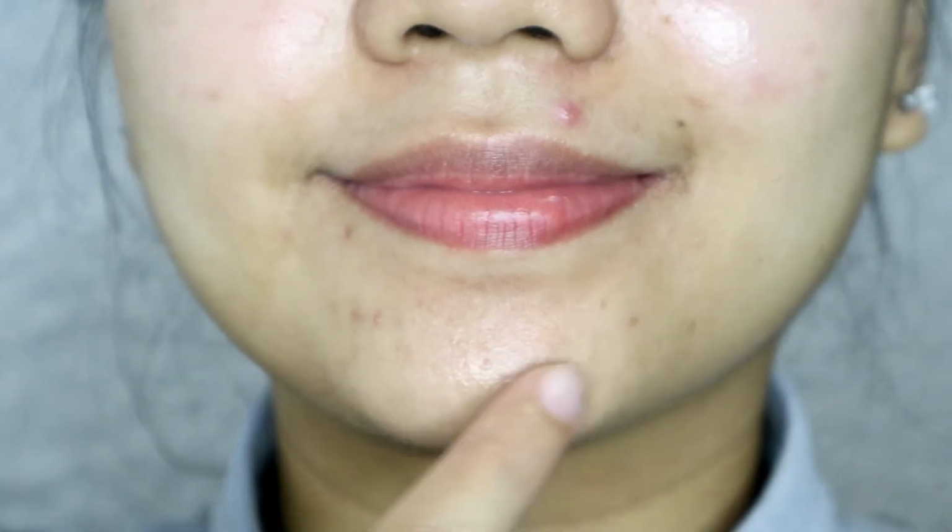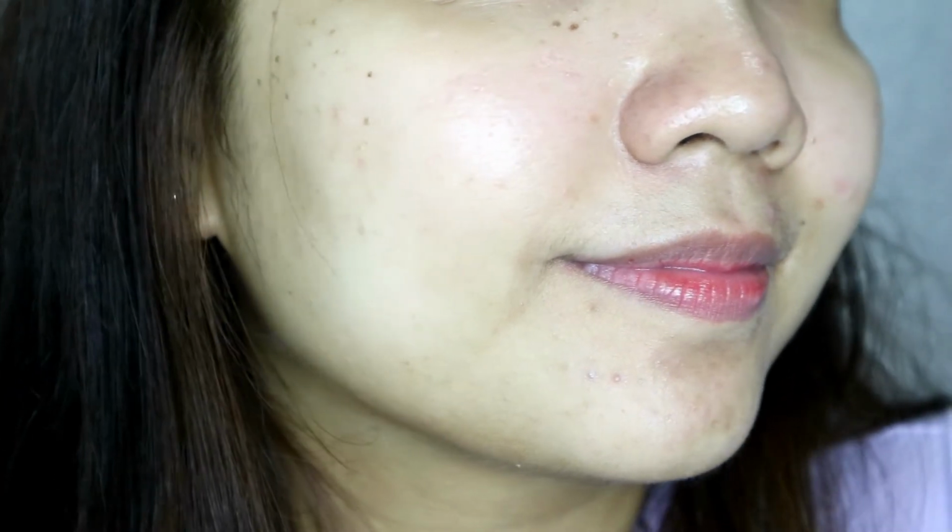Now on the 5th day, the pimple marks on my chin were lighter and it somehow tightened the pores on the sides of my cheeks. By the way, on day 3 onwards, I already resumed applying my nighttime moisturizer. So my 3-step nighttime skincare routine is actually doing the magic. So I'll just continue using the toner and will soon incorporate the other products in my routine.